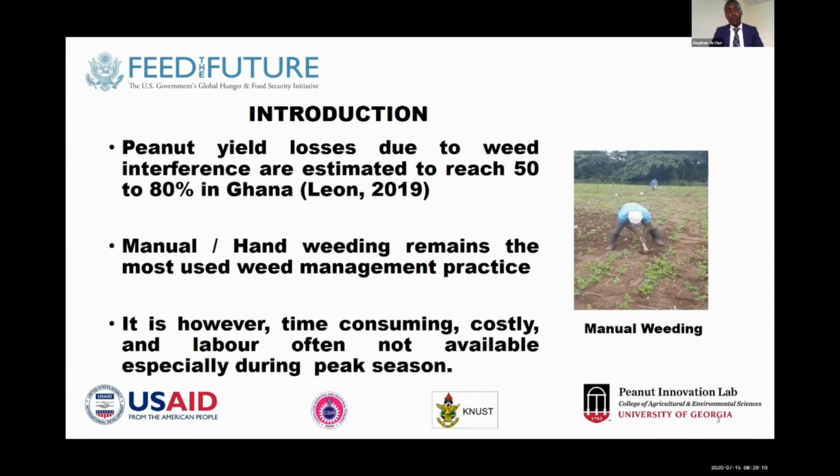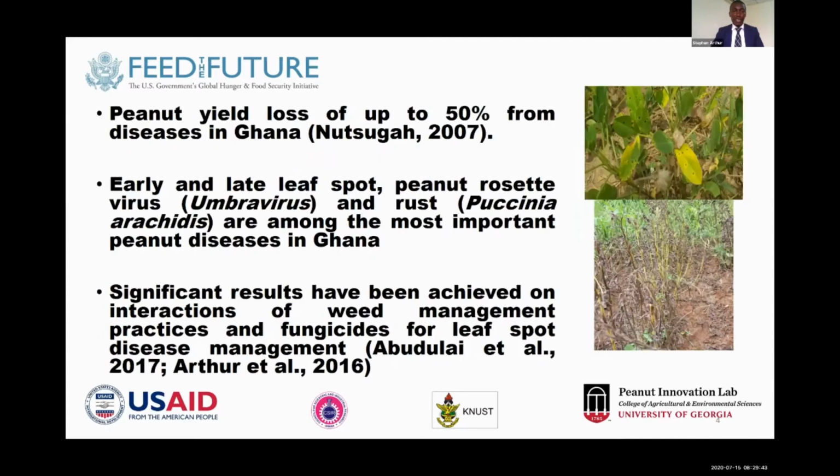Peanut is cultivated mainly by peasant farmers in Ghana, and yield losses of up to about 80% have been recorded due to the interference of weeds. Manual weeding, which still remains the most applied way of removing weeds from peanut fields, is very effective. However, it is time consuming, costly, and labor intensive, and labor is often not available, especially during the peak seasons when other crops are being cultivated.